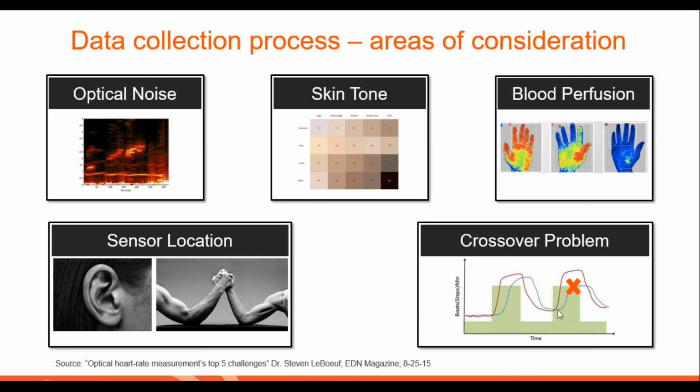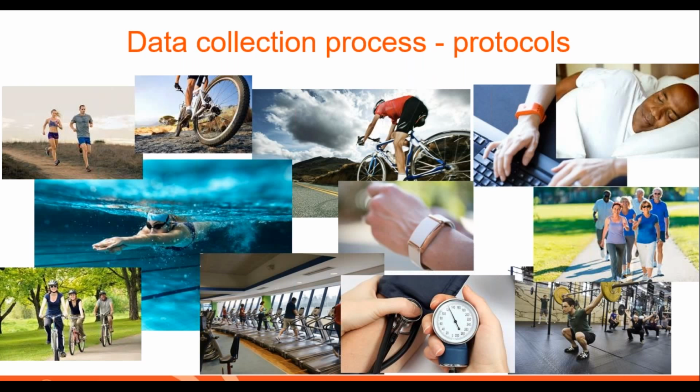This is describing this crossover problem. If you can imagine this green line here, that's step rate, and then the red and blue lines are heart rates. We're trying to pull that very small heart rate signal out of a lot of noise, and one of those big noise sources is step rate. So as you are walking or running and the heart rate is going up and kind of crosses through your step rate, that's a difficult time. And just something to keep an eye out for. I've seen all sorts of biometric devices, not just optical, have trouble related to step rate because it's such a big noise source.